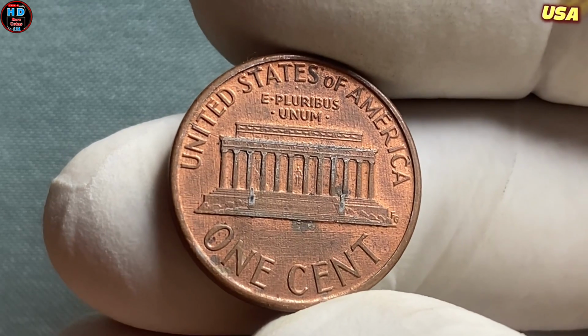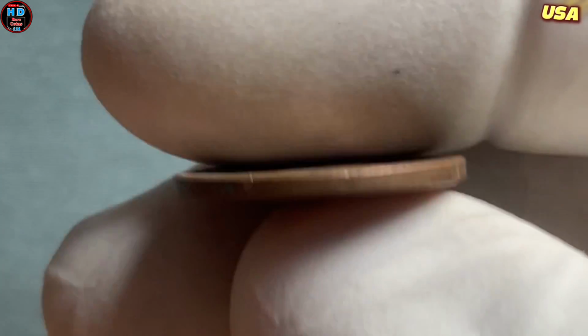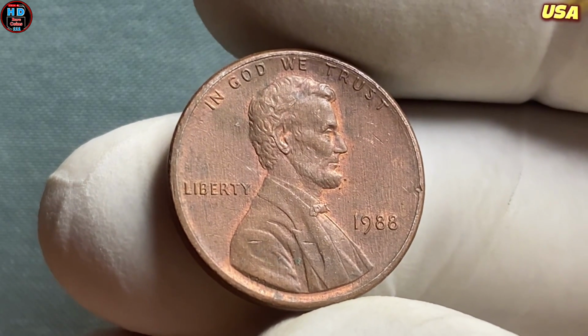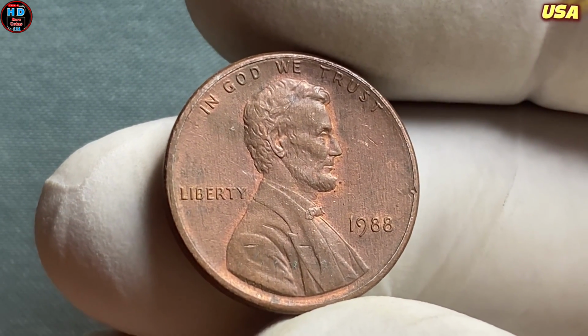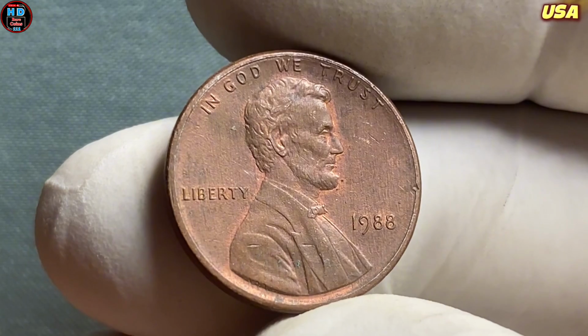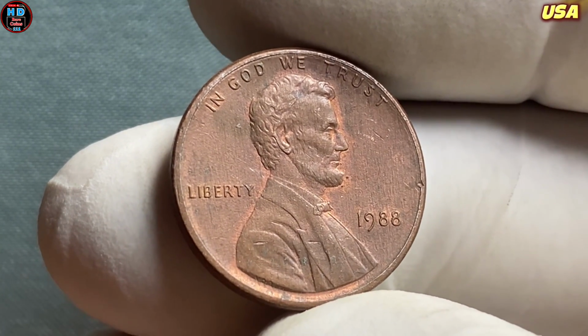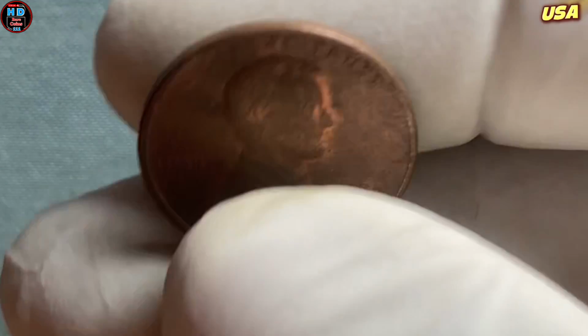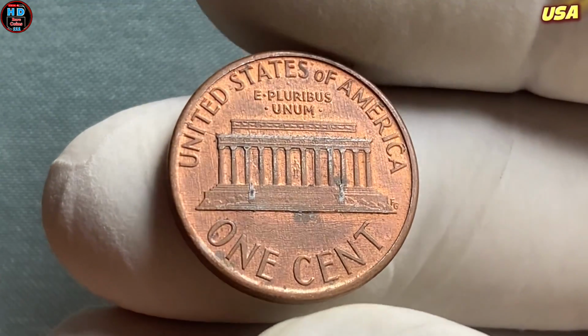For many enthusiasts, the 1988 penny is a reminder that every coin has a history, every scratch has a story, and every minting year has its secrets waiting to be found. Who knows how many of these rare 1988 transitional pennies are still out there, sitting unnoticed in jars, drawers, and coin rolls across America?